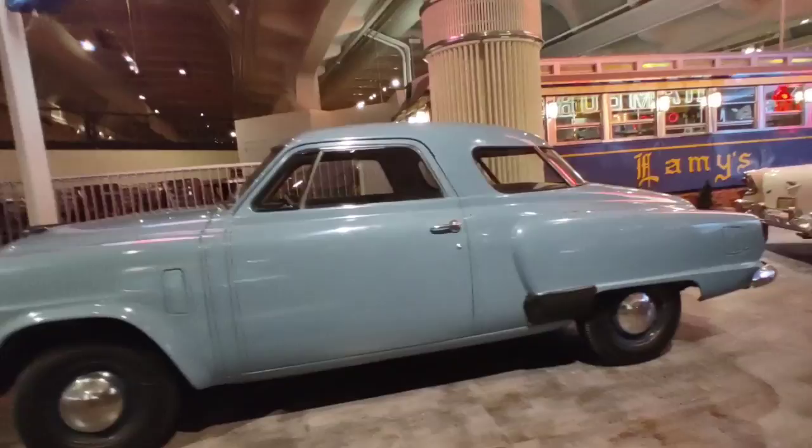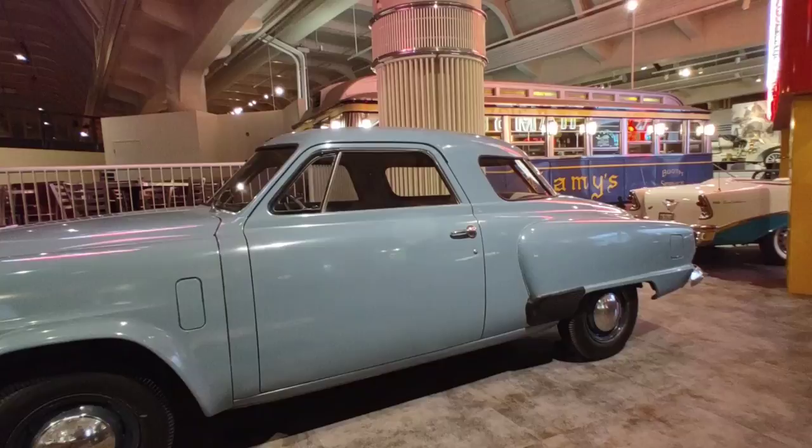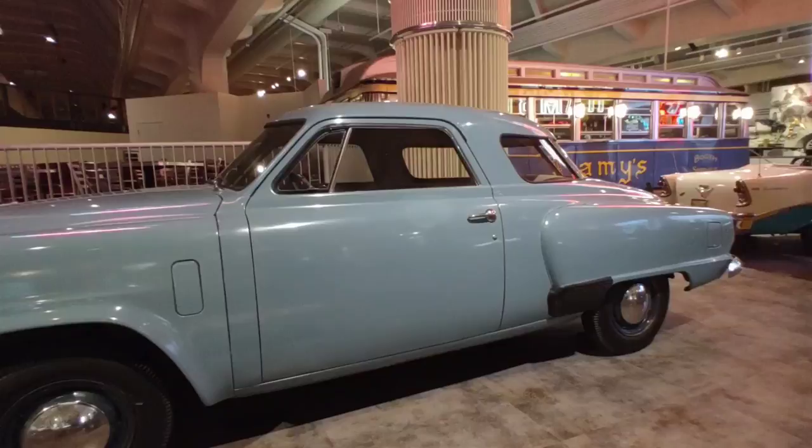85 horsepower, 2,675 pounds, $2,000 price tag, pretty much. Inline 6 L-head valves, 170 cubic inch. Transmission was a 3-speed transmission.